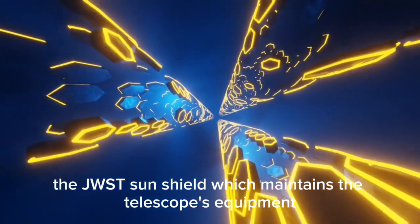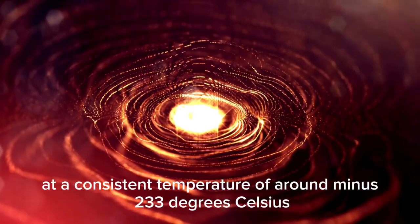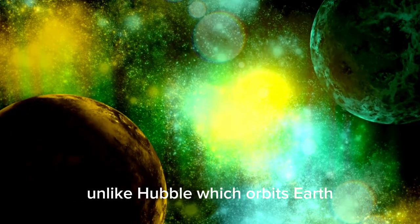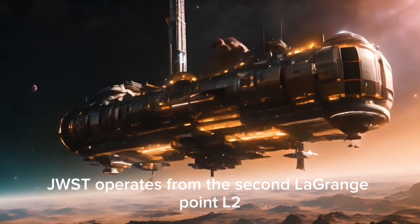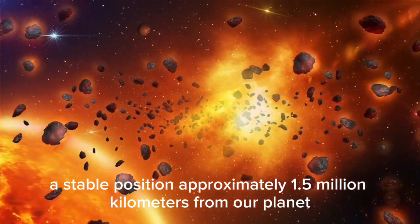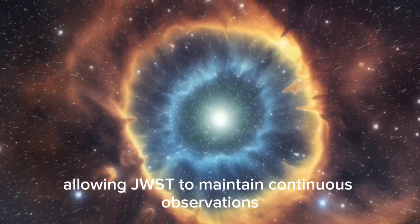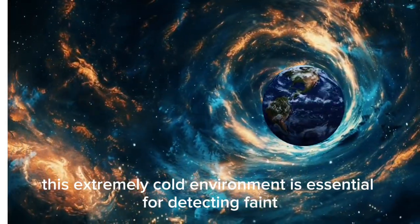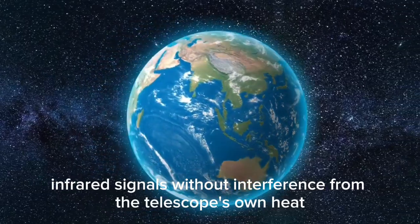The JWST sunshield, which maintains the telescope's equipment at a consistent temperature of around -233 degrees Celsius, is another groundbreaking invention. Unlike Hubble, which orbits Earth, JWST operates from the second Lagrange point, L2, a stable position approximately 1.5 million kilometers from our planet. This location minimizes interference from Earth's heat and light, allowing JWST to maintain continuous observations. This extremely cold environment is essential for detecting faint infrared signals without interference from the telescope's own heat.